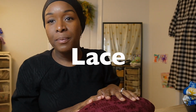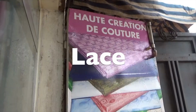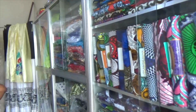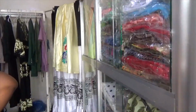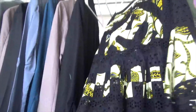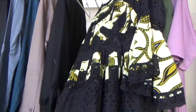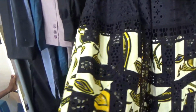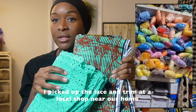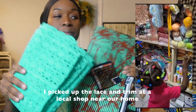I got a couple of laces as well. I don't often work with laces, but while I was in Guinea, I was seeing a lot of the designs that people were wearing included a mix of their wax print with an addition of some sort of lace in it. And I was feeling it at the moment. I was into it. So if I wanted to make something a bit more traditional or something that I would wear to an event versus my everyday wear, I wanted to pick out some laces that could match really nicely with the fabrics that I picked up while I was there.